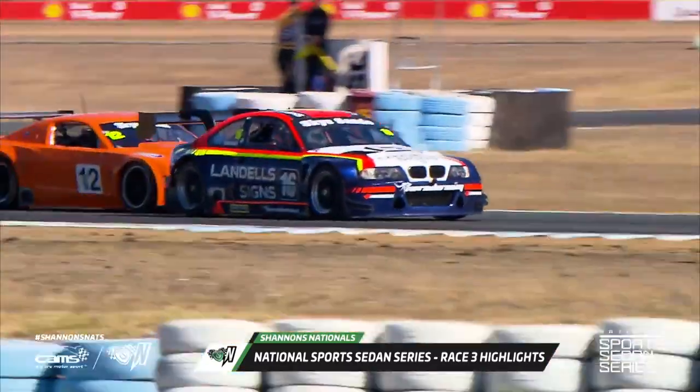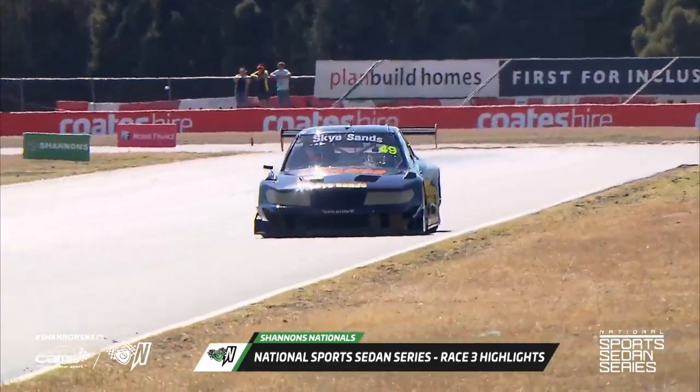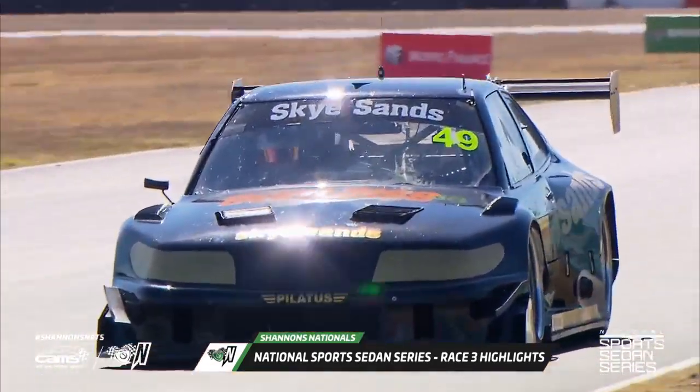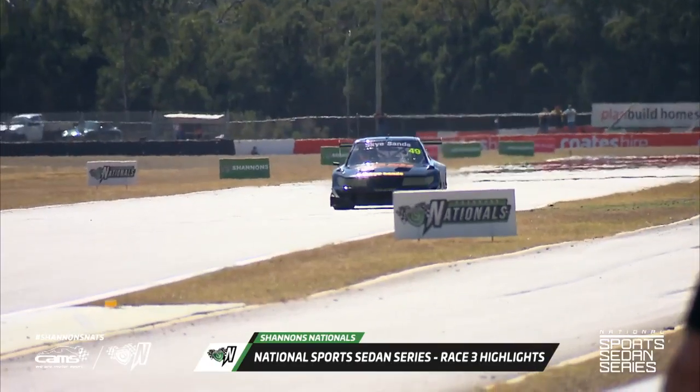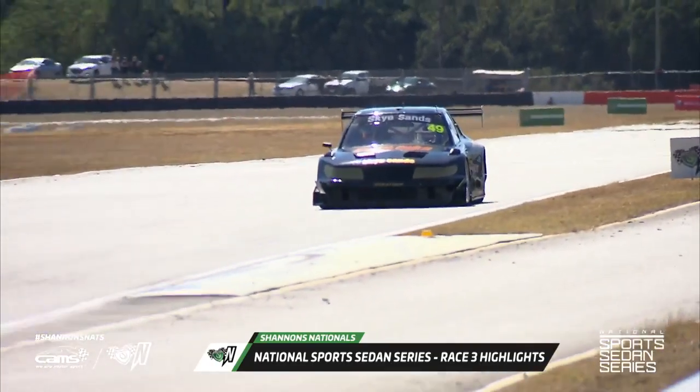This is where the spot for third in the race nearly swapped around there. Phil Crompton experiencing a huge understeer. This is coming to the checkered flag there, and he gave it a real fistful as he got to the line there and drove away.